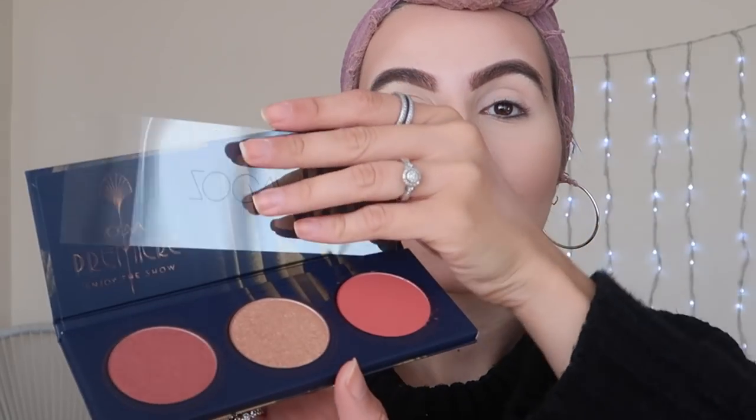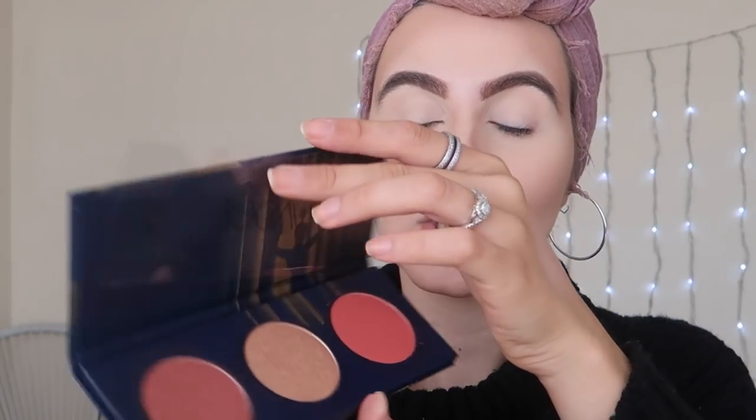I love the collection. It looks so, so good. Very, very pigmented, and the packaging is definitely on point. It's beautiful. It's just stunning.